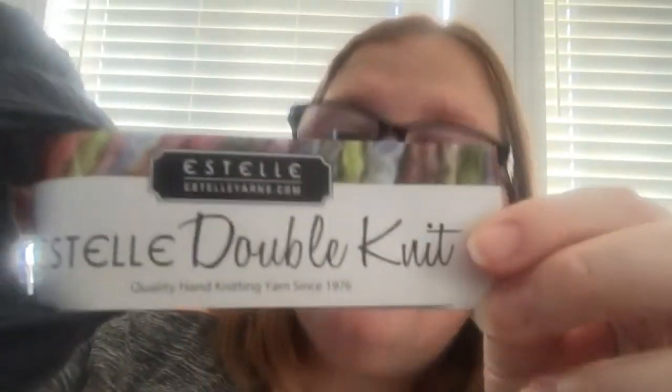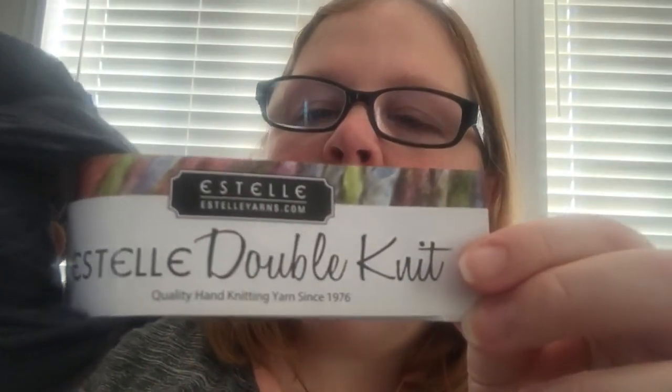This is nice. This is gorgeous. It's soft. It is very soft yarn. And it says 4 millimeter. The color is Q65504. I don't know if you guys can read that or if it's backwards. Estelle double knit. Quality hand knitting yarn since 1976. And it has a website, estelleyarns.com. So that is pretty cool, and it is so soft.